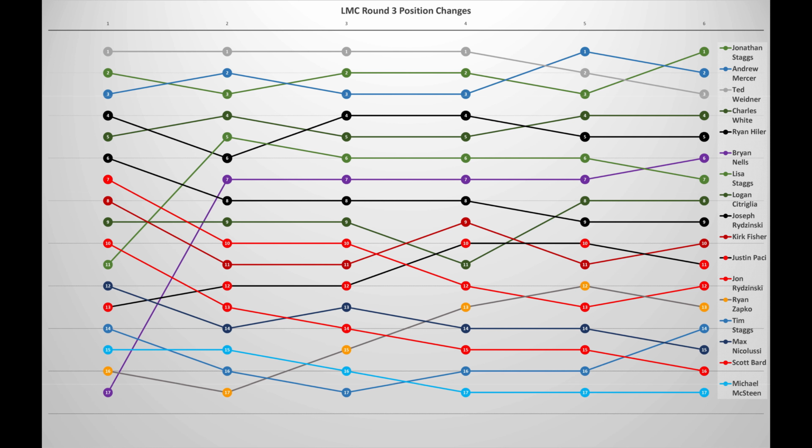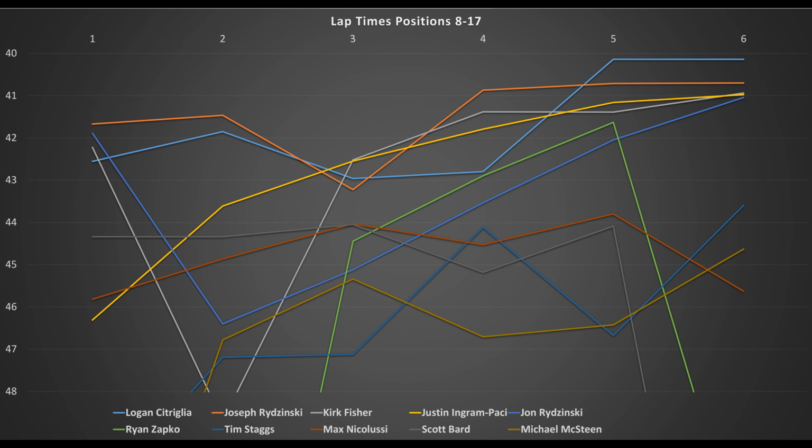The other interesting battle was Tim Staggs versus Michael McSteen, who swapped position for last position several times until Tim miraculously found 3 whole seconds in his fourth or fifth run to bring him up the field. And it was hit and miss. If you look at his lap times, he kept switching. Every other run was 2 to 3 seconds higher than the last one. So as he kept picking up time, he kept working his way up the field there.